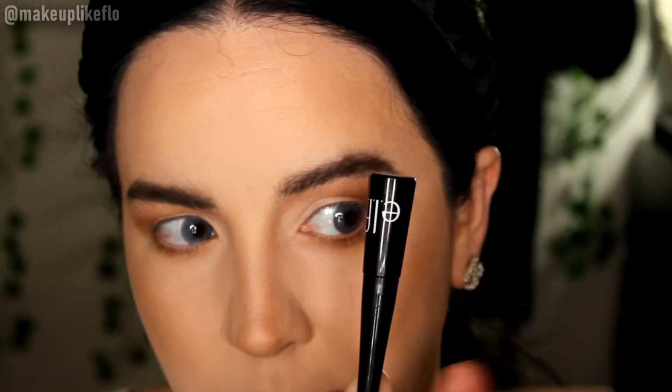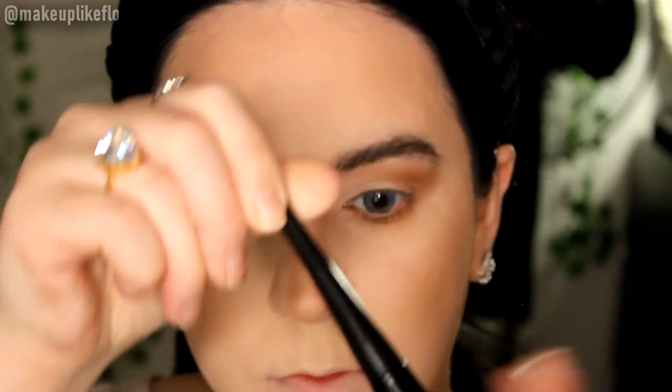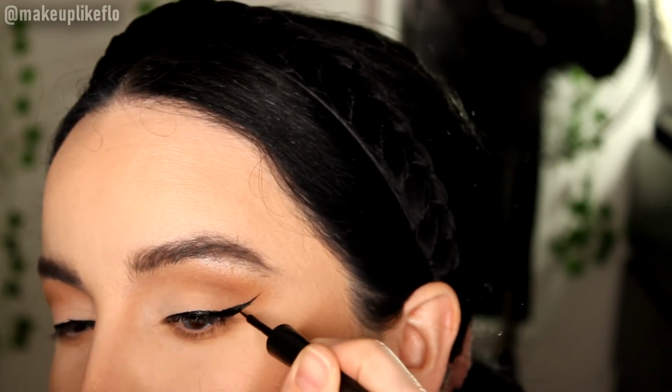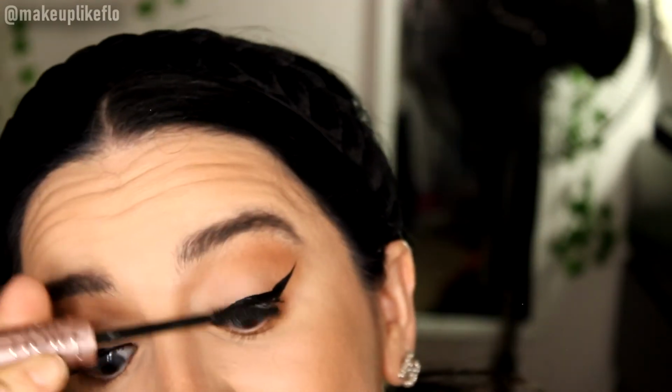Now, this is my favorite eyeliner, liquid liner actually, from e.l.f. I like the brush tip better. I know some people cannot do brush tip. Well, I cannot do felt tip. So yeah, she has the best liner. You want to keep it skinny and winged up.